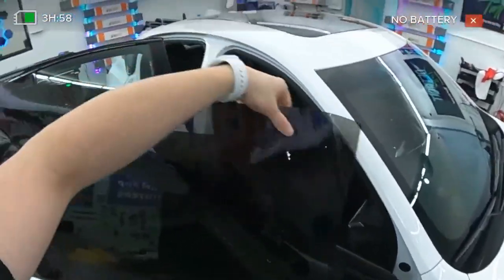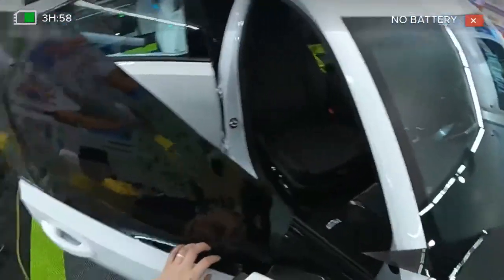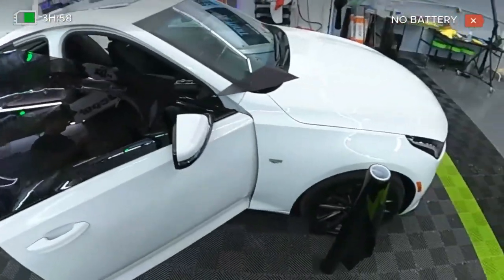Especially the white and the black. It's still my favorite color scheme on a vehicle. Dark gray is like a close second.